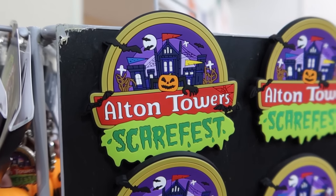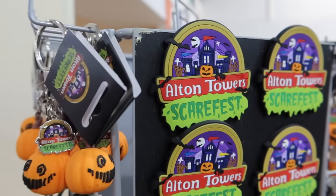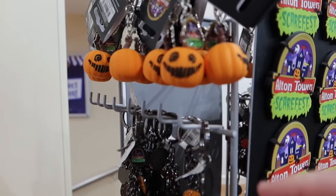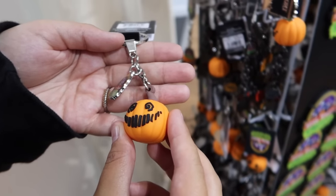Oh, and here we go then. Here's a look at some of your Scarefest merch. And yeah, you've got the fridge magnet there. These are all £5. Patch just there with the key ring with Scarefest on the top. I love that. Oh, that's quite nice, isn't it? I really like that. A little piece.